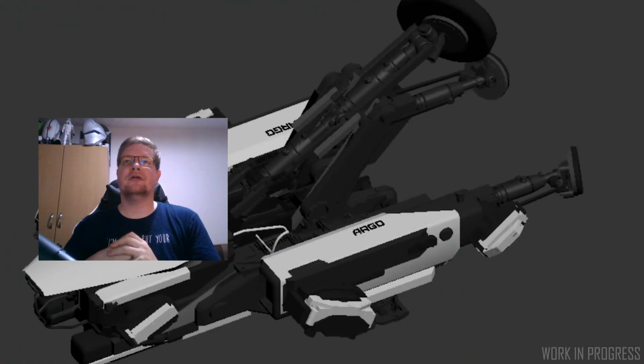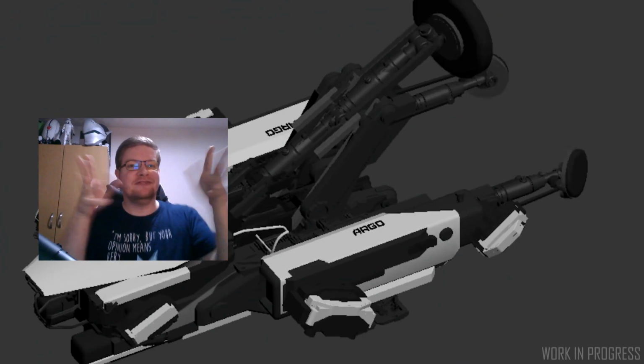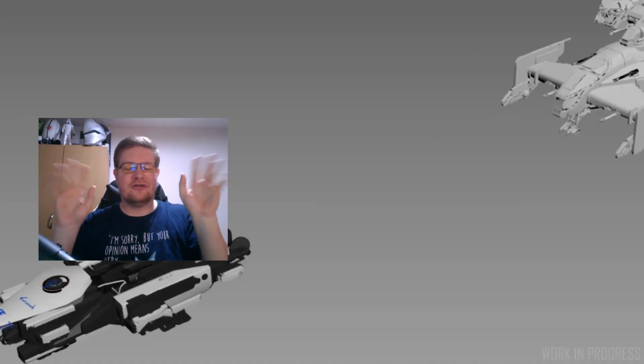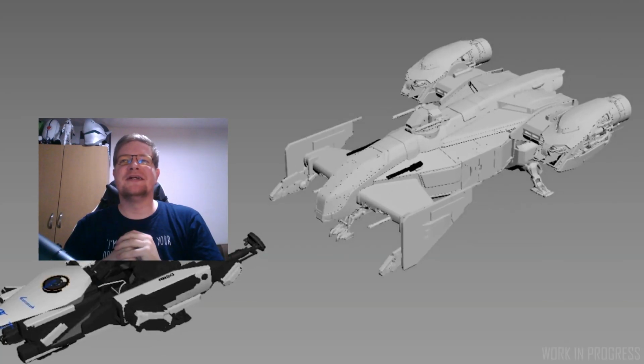What else have we got coming up? 3.5 is coming up, so there's the tug with its little pads. I was trying to think of what they were, but I couldn't. It just looks like it's got lots of grabby hands that want to go and grab things.